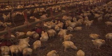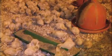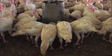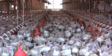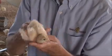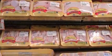It is important to note that the birds are fed an all-natural diet consisting of wholesome grains like corn and soybeans, along with nutritional supplements such as vitamins and minerals. Contrary to some myths, growth-enhancing additives such as hormones or steroids are never used, and FDA-approved antibiotics are administered only under the direction of a veterinarian for disease control and prevention. The poultry industry takes great pride in providing one of the safest and healthiest food options available to consumers.